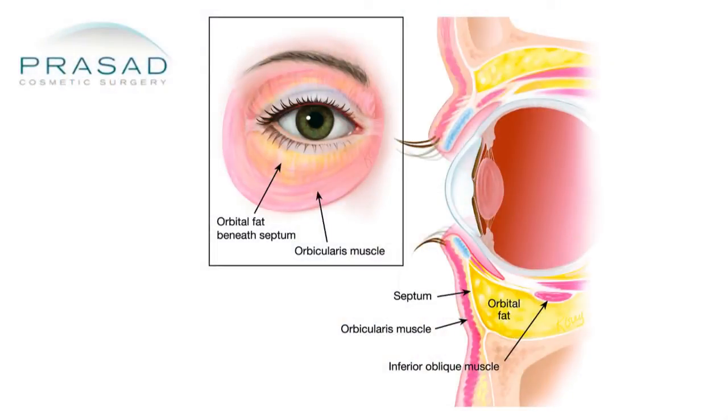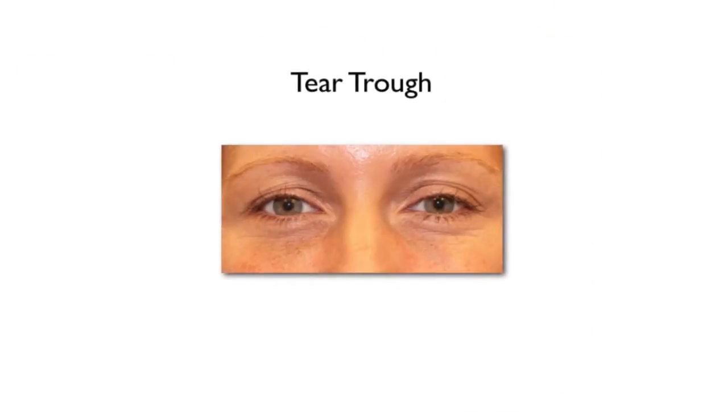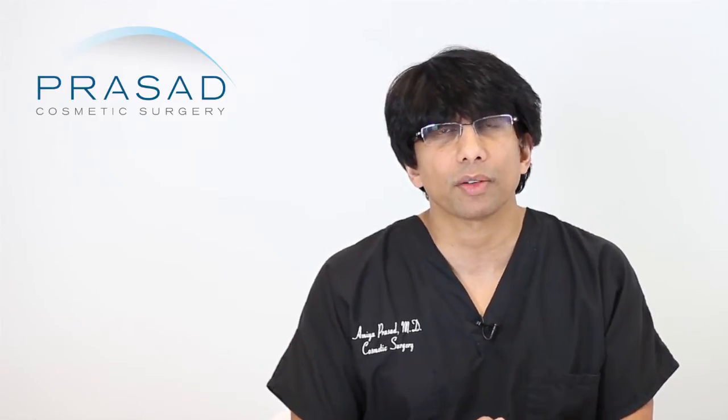The skin of the eyelid, which is the thinnest skin in the body, just rests against the bone, so when there's less tissue in between, it makes the area look very, very dark. So a filler is a great solution and is worth exploring. The downside of fillers is that there is maintenance involved.